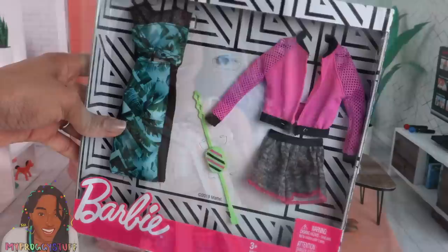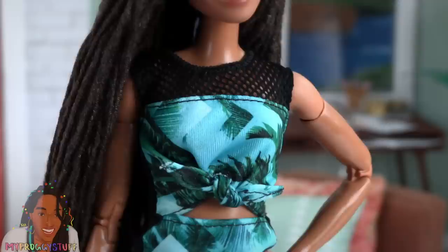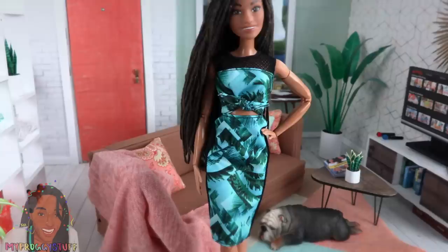Ooh, I like this. It's a fitted dress. It's kind of sporty. There is mesh at the top, a tie at the waist with a little peekaboo cutout. The skirt goes to the knee, the green print is on the front, and it's black in the back. The second outfit is a jacket and shorts, but there's no undershirt, so we're gonna have to go find something.